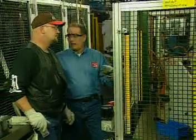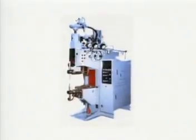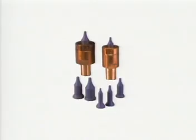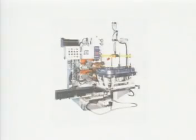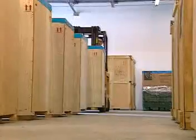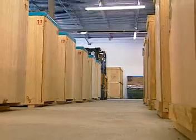We offer a variety of accessories for all of your resistance welding jobs, such as spot welders, custom or off-the-shelf electrodes and locating pins, monitoring equipment, welding guns, seam welders, and more. The Denk & Shaw name means depth of service, supplies, and support.